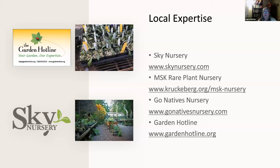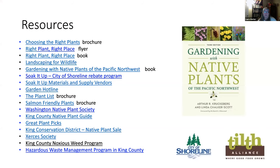We buy a lot of plants from Go Natives, putting in a pollinator garden at the Rainier Beach Farm down in the Rainier Beach neighborhood. And we've bought a ton of plants from these guys to put in there. And then this is just an example of the tremendous amount of resources, not only in the Northwest, but just in books in general. I realized I left a book off of here as I was talking.